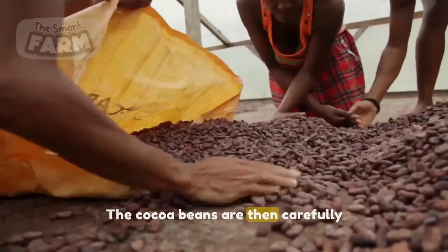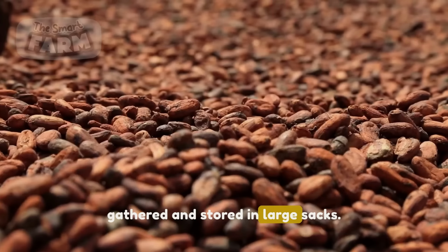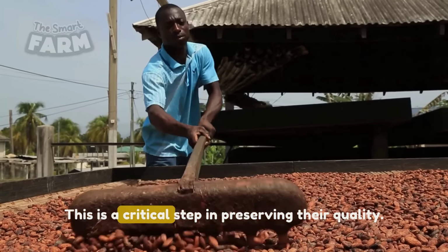The cocoa beans are then carefully gathered and stored in large sacks. This is a critical step in preserving their quality.